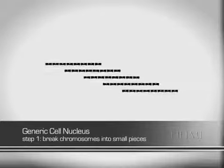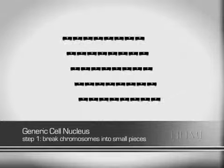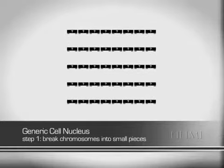The first thing we do is to break the long train into smaller pieces. This way, we can split the job up and work on sequencing all the smaller pieces at the same time, instead of trying to count millions of cars one at a time in order. It is faster to have more people working in parallel.